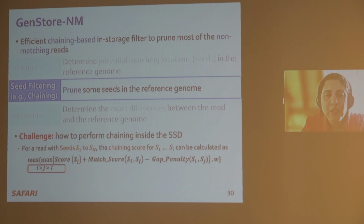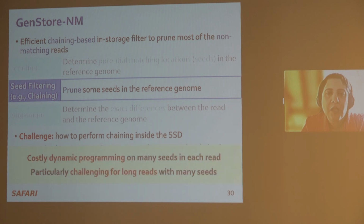So this can particularly be challenging for long reads because they can have really long lengths and large numbers of seeds per read. Performing many iterations of this dynamic programming algorithm would then require a lot of buffering space and hardware resources, which is expensive to afford inside the SSD.